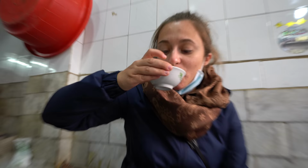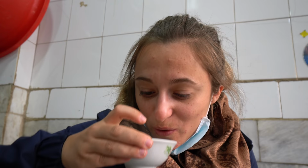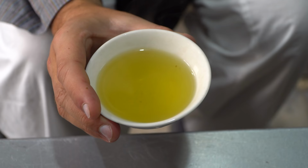Wow, the cardamom tastes amazing. It's very, very sweet green tea. That's really nice. Usually I don't prefer the sweetened tea, but here with the cardamom, it's actually a really good mix.